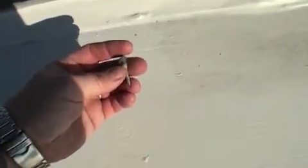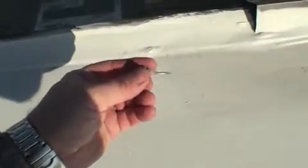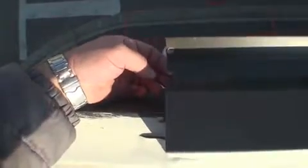It would appear that the failure of this coping is due to just being ripped right out of the brick. It appears that the wind completely just ripped the metal right out. That's amazing.